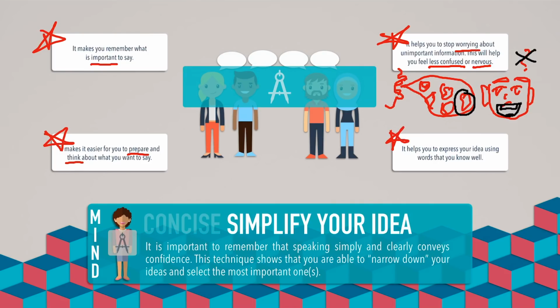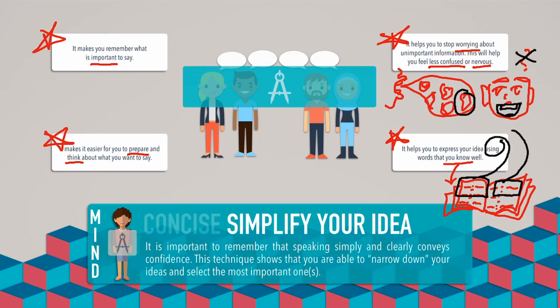Then it also helps you to express your idea using words that you know well. Many times students want to learn so many vocabulary words, and they continue to study the dictionary and study other things, and they learn many vocabulary words. But the problem is you don't use those vocabulary words. So instead of focusing on only learning more words, what you should do, like I mentioned in a previous video of learning 1,000 vocabulary words, is learn a group of words and then start using them. Then after you've used them a couple of times, move on to the next group and start using them instead of just memorizing over and over. All right, so let's keep going.